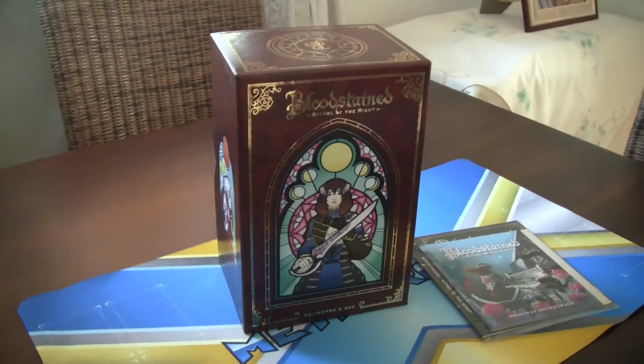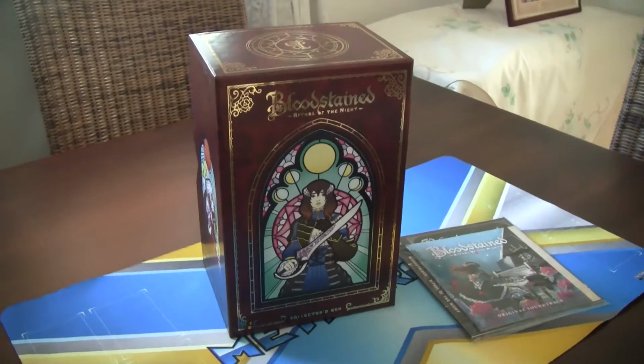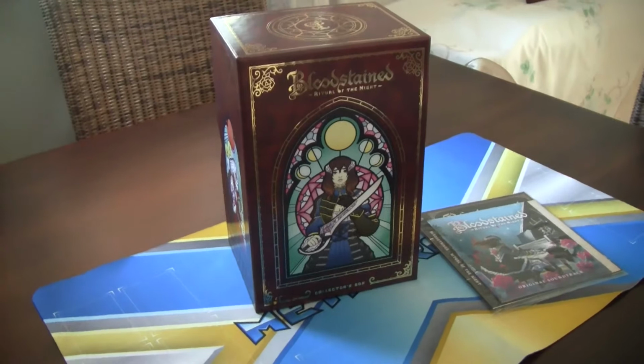It's not going to be Pokemon, it's not going to be Yu-Gi-Oh! or any other trading card game. I have the Bloodstained Ritual of the Night exclusive backer, signed collector's box here, and we finally got it. I was a backer for this game.